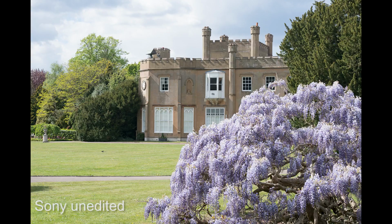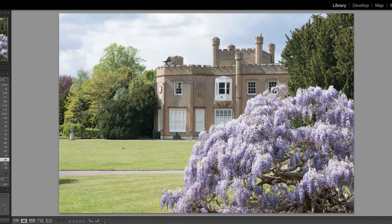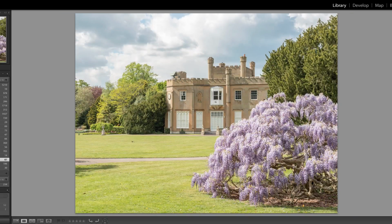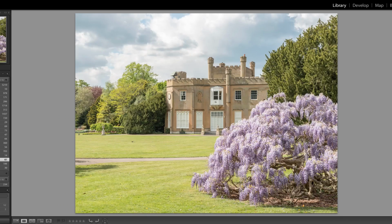So let's now get back into Lightroom where it's nice and warm and compare these images. Right, so now back in Lightroom. The images might take a while to load in between because they're massive. But you can see that Sony's version of what the colours should look like is actually quite flat looking compared to Fuji.